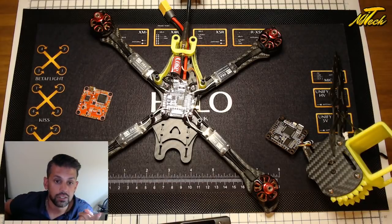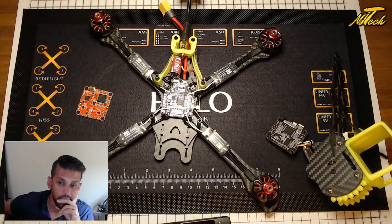Yeah, okay, so yeah, two-stroke says he absolutely loves how 6-inch blades fly, but the damn jello keeps him away. Yeah, it is a problem.